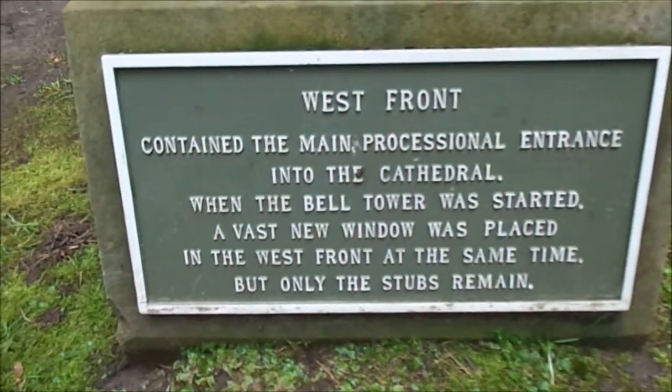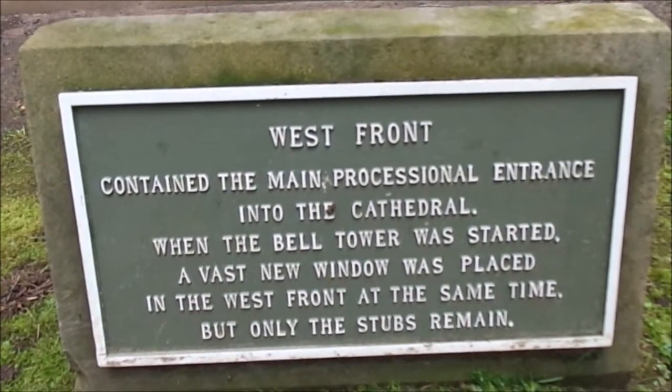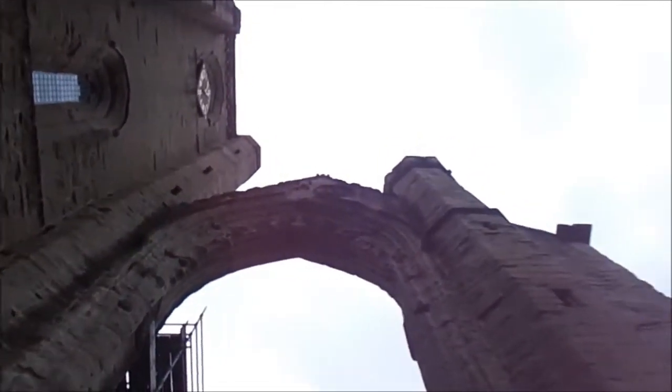West front. This is the west front. Contained the main processional entrance into the cathedral. When the bell tower was started, a vast window was placed in the west front at the same time, but only the stubs remain. That's beautiful though, isn't it? That porchway there, look. It's beautiful, isn't it? Oh, look at that there. Certainly was a cathedral. Dunkeld, capital of Scotland at the time. Probably before Edinburgh was.